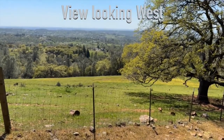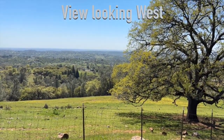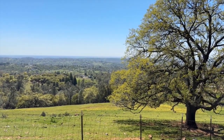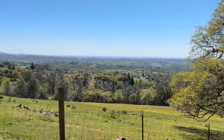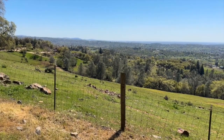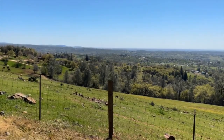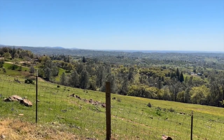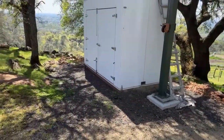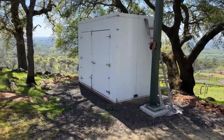Out there is Sacramento, where I'm pointing right there. That's the town of Sacramento. You can't really see it, obviously, in this video, but that is the town of Sacramento. And so we got a nice view of there, and we get into there pretty well. This is, of course, on our 145.13 repeater and 444.475 repeater. And then the vault is right there. You can see the tower. We just installed the vault and the tower.